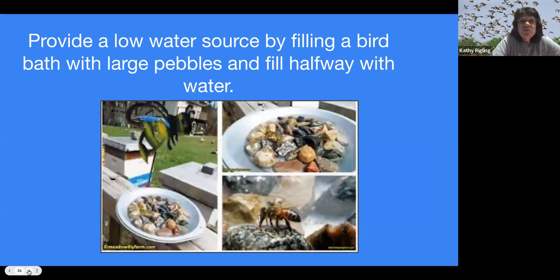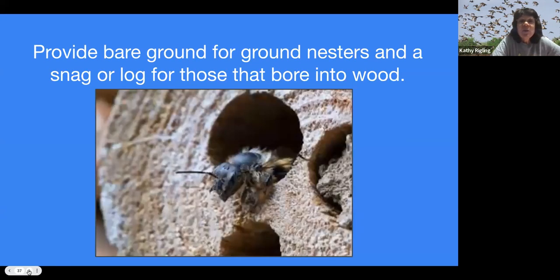Provide a low water source by filling a bird bath with large pebbles and filling it halfway with water, and the bees can come, and some of the other pollinators too can come and drink the water that way. Provide bare ground for ground nesting bees, which most bees are. They're not colonial nesters, they're just single nesters, and a log or a snag for those that bore into wood.